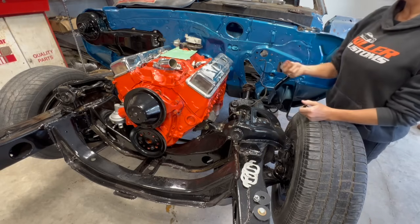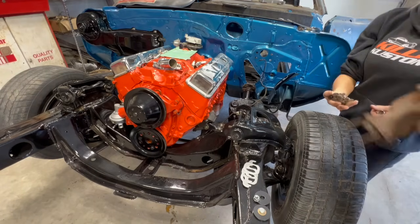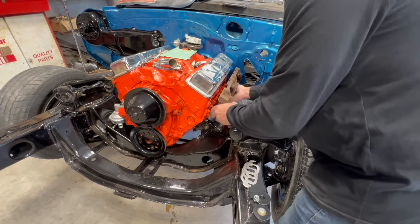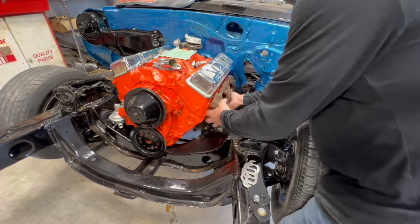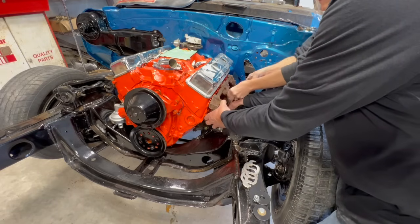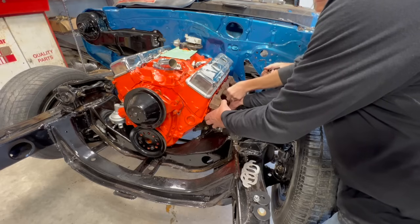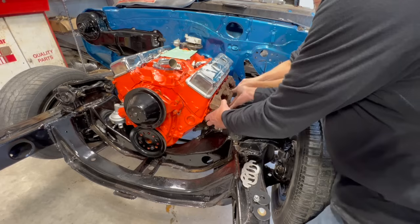Where's your bolts? Right here. Put this in place. Put a couple bolts in to hold it. I probably should have wire wheeled those faces on them. Is it threading? Mm-hmm. Oh, good.